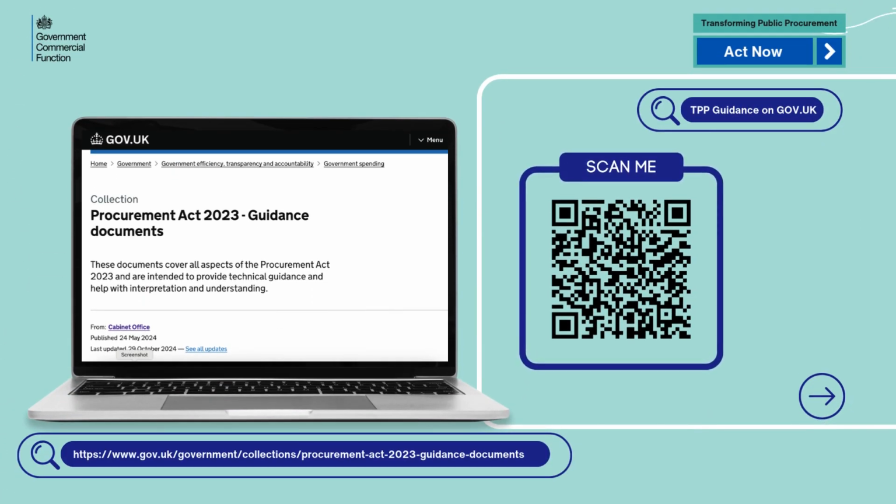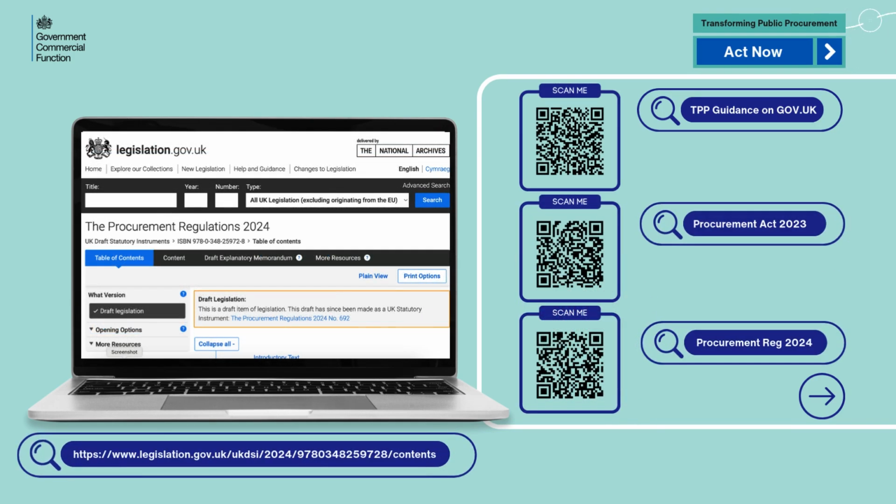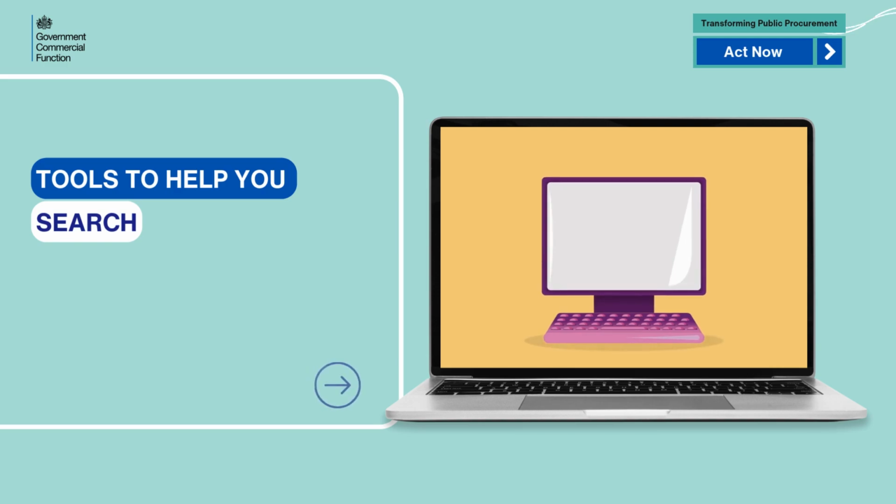There is more detail about the notices in both the Guidance and the Procurement Act 2023, with the detailed contents of the notices being set out in the Procurement Regulations 2024. You can find this at www.legislation.gov.uk. There will be a lot of notices published over time. To help in locating specific notices, we have created some tools to help you find what you are looking for.